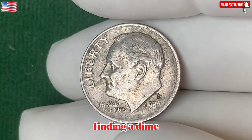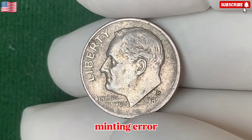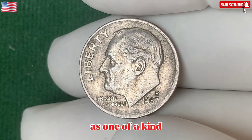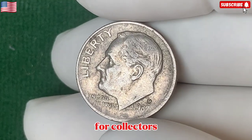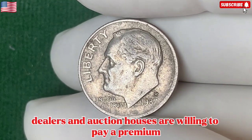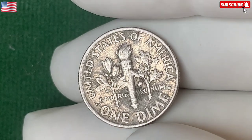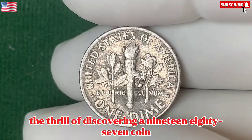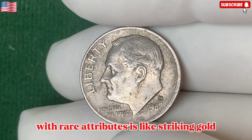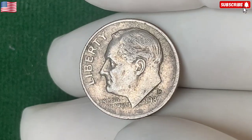Now imagine finding a dime that's not only in near-perfect condition, but also has a dramatic minting error, something that sets it apart as one of a kind. These kinds of coins are like winning the lottery for collectors. Dealers and auction houses are willing to pay a premium for such unique pieces. And for those who specialize in Roosevelt dimes, the thrill of discovering a 1987 coin with rare attributes is like striking gold. But the best part of this story is yet to come.